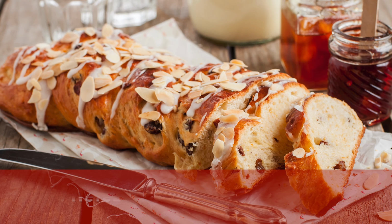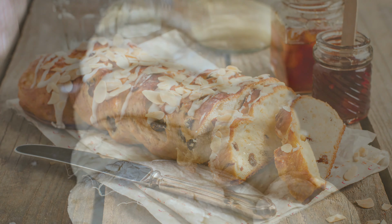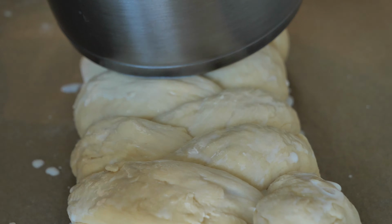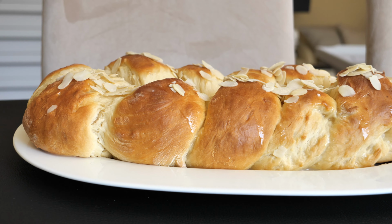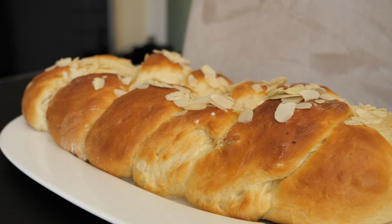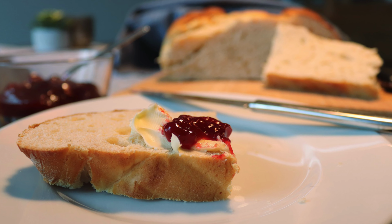And talking about the German pastry, I really need to mention a Hefezopf, which is the yeast wreath or yeast bread. It's made of yeast dough, as the name suggests, and this dough is then braided. Here in Frankfurt we eat it for Easter, but if you are in the south of Germany you can find it all year round. It tastes extremely well with butter and jam on top.